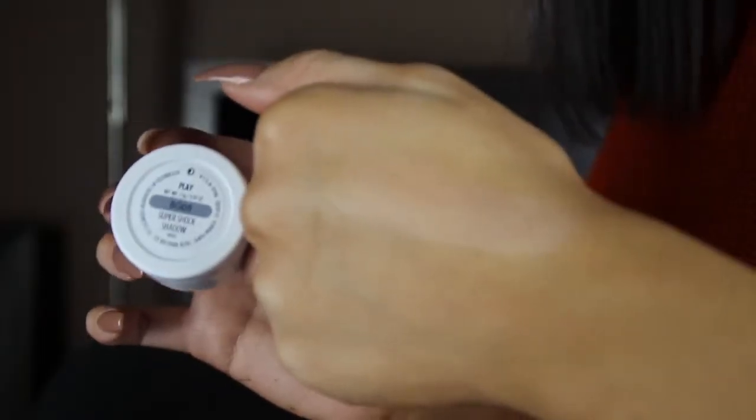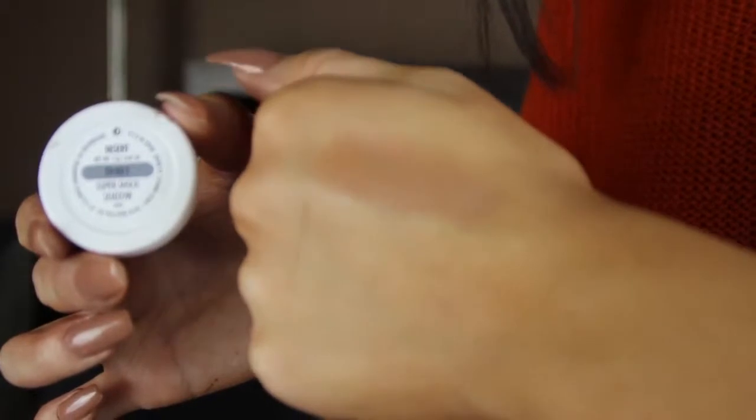The shadow I have on my eyes today is this one here. I'm not going to face them towards the camera, I'm going to go like this from now on. So this is the shade On the Rocks, which is a really nice coppery bronze shade. I also got these 2 shades. So this one here is Play and this is Desert.